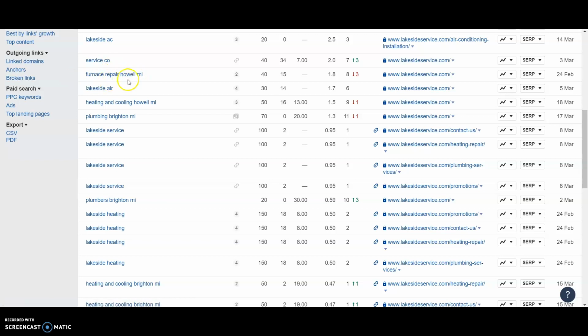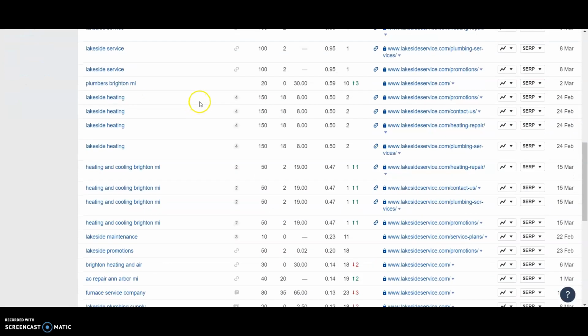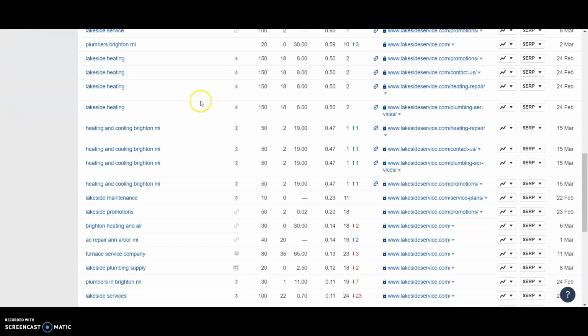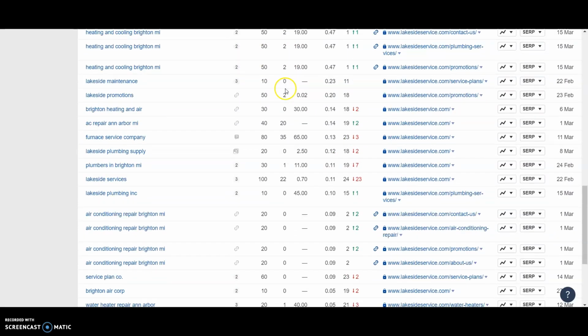Howell, Michigan, furnace repair. That's 15 KD. That's kind of hard to rank for if you're starting out. I'd go after these 0, 1, 2, and 3 KDs. You're going to rank for those a lot faster, a lot easier to rank for. Let's see, heating and cooling, Brighton, Michigan, 50 people search that a month, and only 2 KD. Definitely go for that one.